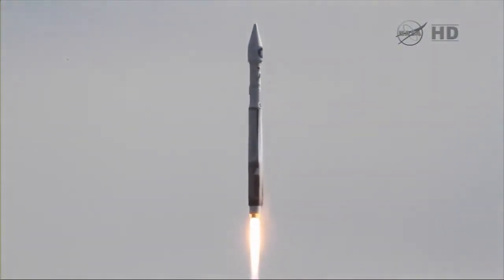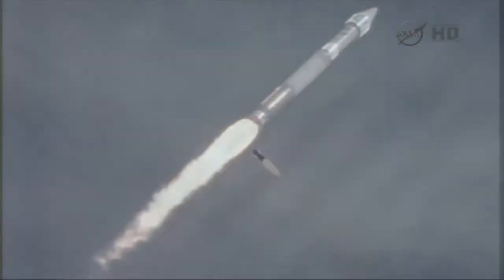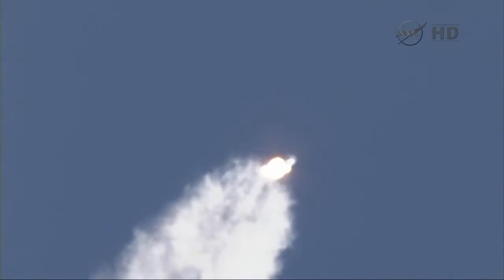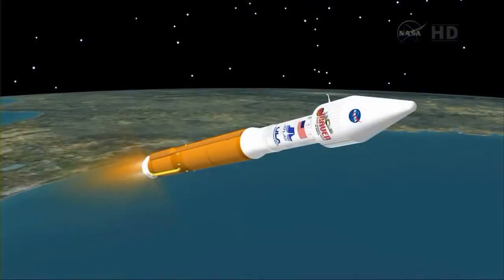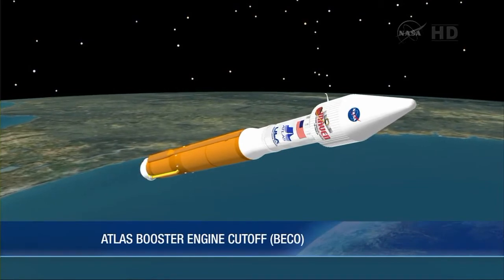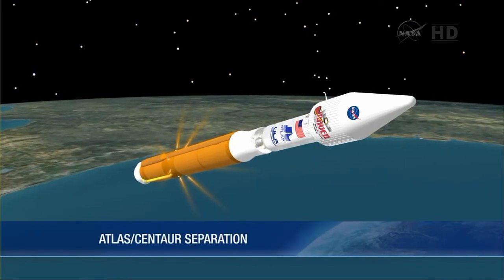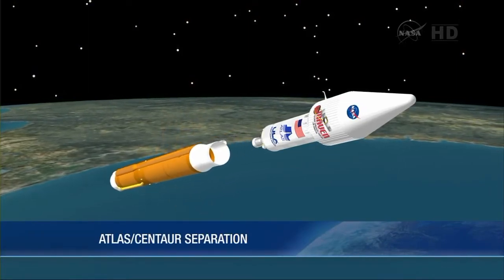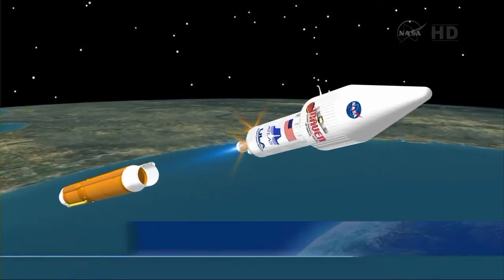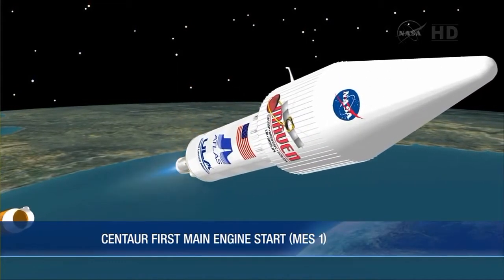Since we have no solid strap-on rocket boosters, the first major event that you'll see after liftoff is when we've used up all the propellants in the booster tank and we shut down the booster engines and then separate that first stage from the rest of the vehicle. We will almost be in orbit at that time. There you see the engines shutting down. We'll activate a separation system and then fire some retro rockets to back that stage away from the rest of the vehicle. We then begin preparing for the first of 2 burns of the Centaur upper stage.